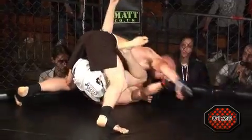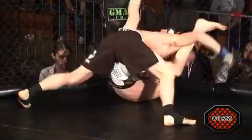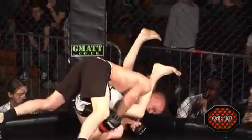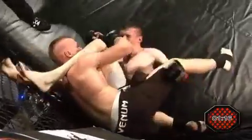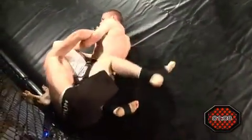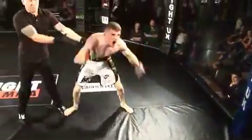Looking for a triangle. It looks like he's got wrist control. It looks like he's looking for a triangle on this side. Good flexibility. Excellent work there. Jake's driving his head forward to defend from this. It's really good work. Looks like he's going to switch around for the arm. He's switching around. Has he got the arm on this good side? Good submission work. He's tying it up. Triangle. Beautiful technique there from Sam. He's locking up the legs, and Jake has to tap it out. Absolutely brilliant. Excellent submission from Sam there.